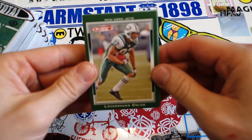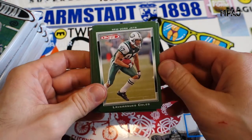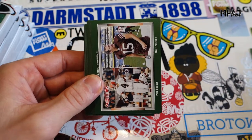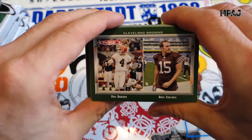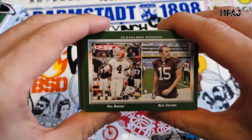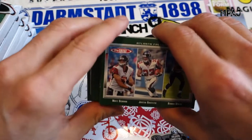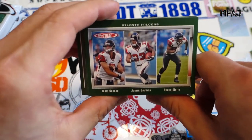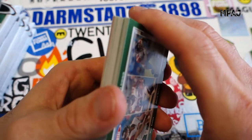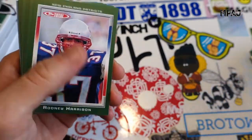And the cards are very green and very simple looking. Apparently if it's an autograph, it has only 29 cards in the pack. But let's start off with New York Jets, Lavernius Coles. We got Phil Dawson and Dave Zastudil? I don't know the word. It's going to be even worse name reading because the writing is pretty small. And then we got even three players. We got Matt Schaub, still on the Falcons here, Justin Griffith and Roddy White. Yeah, it says on the box, collect all 550 base cards with 900 players on it, literally.